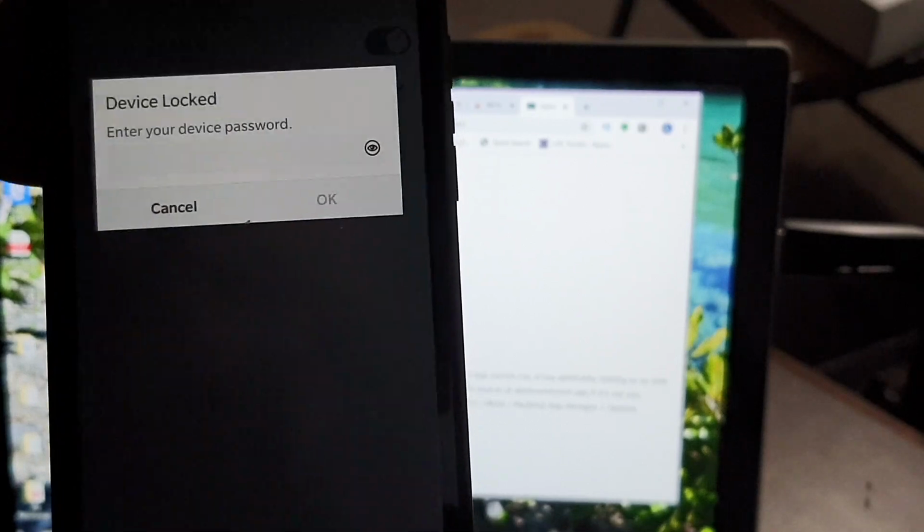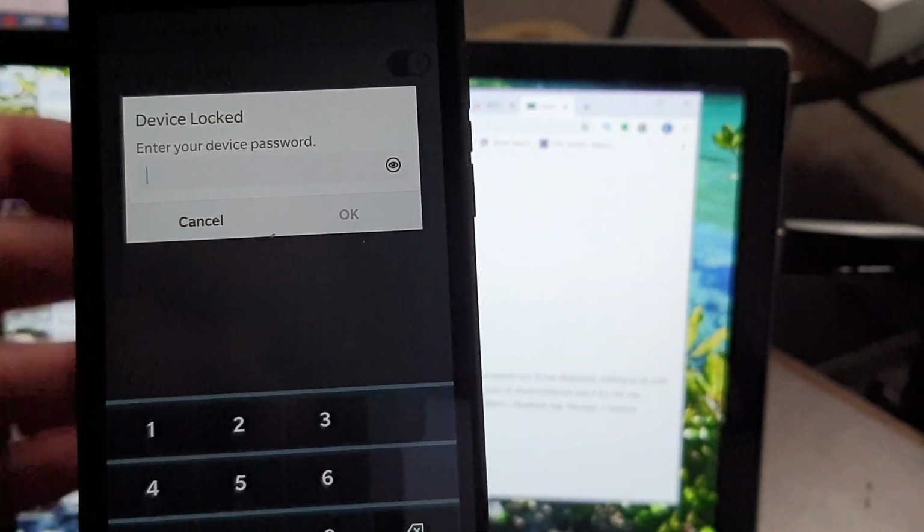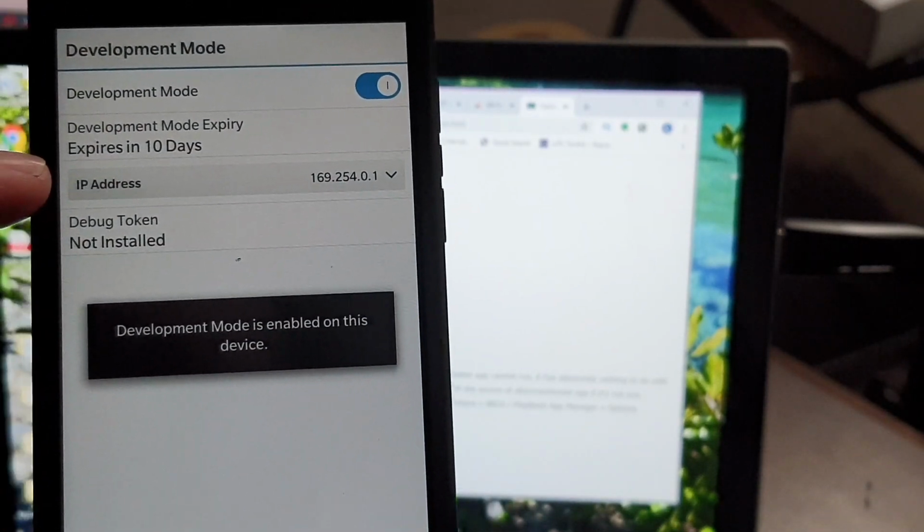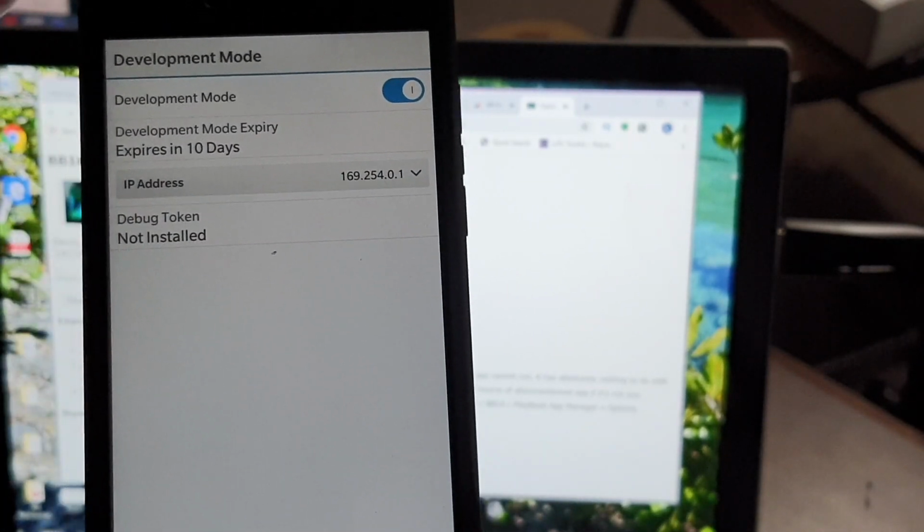When you turn it on, it's going to ask you to make a password. I just made mine 12345. It doesn't have to be anything highly technical. It'll be good for 10 days. You don't really need to worry about this point anymore.